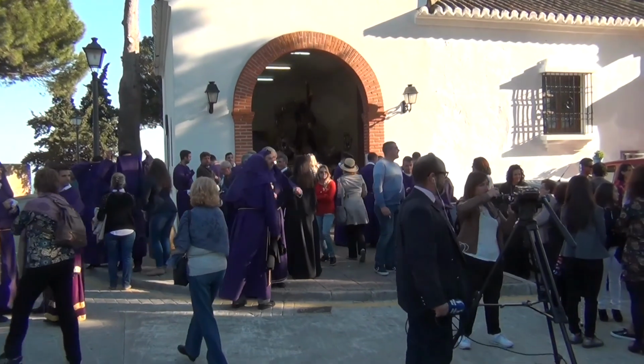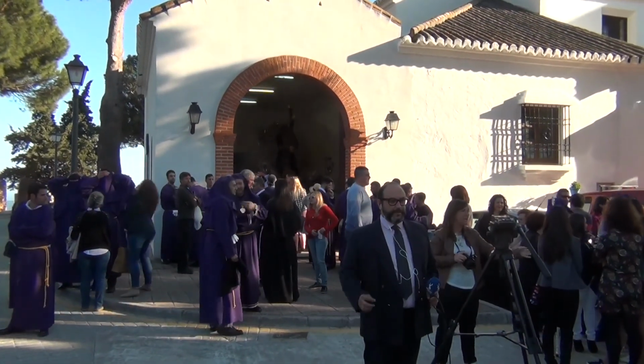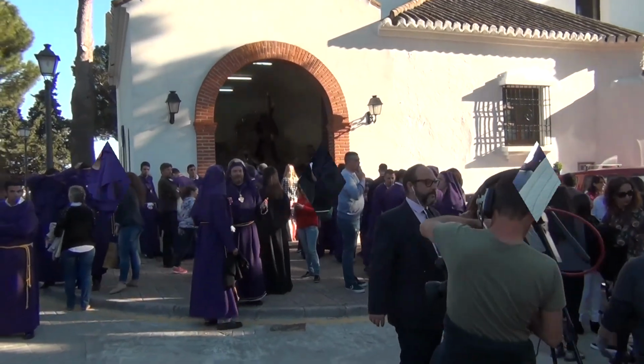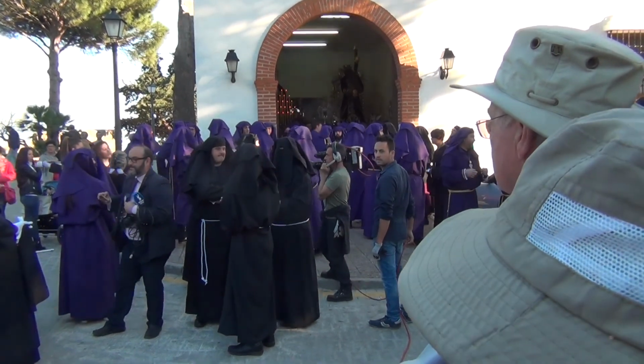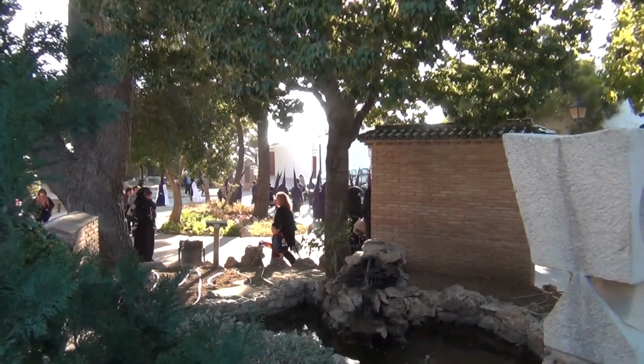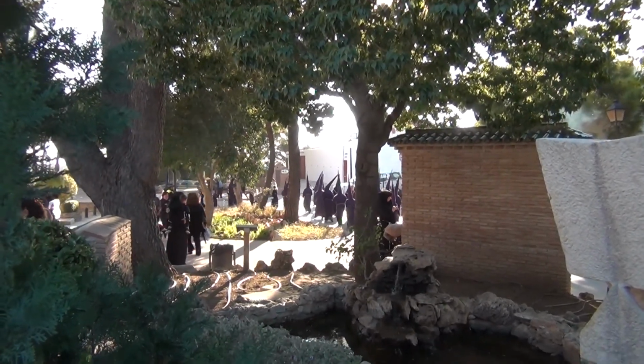This looks like the start of another procession, and we're going to be right in the middle of it. There's another procession approaching, and I think this is what these people have been waiting for.